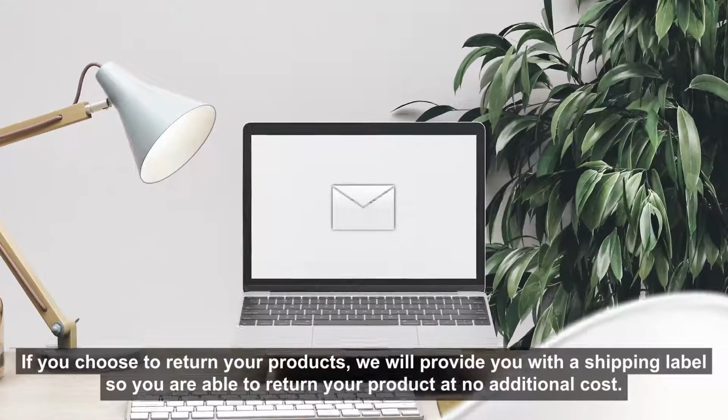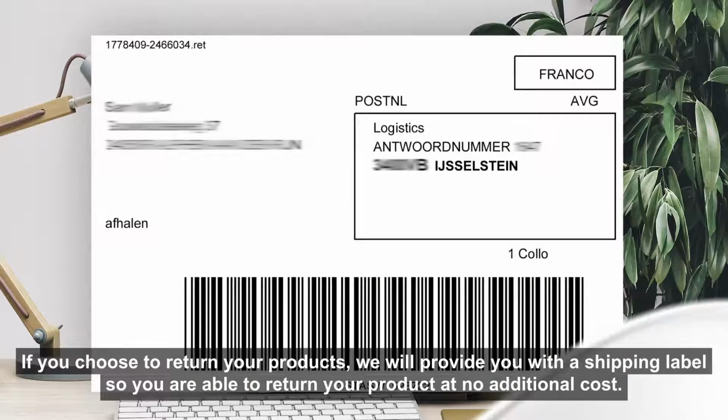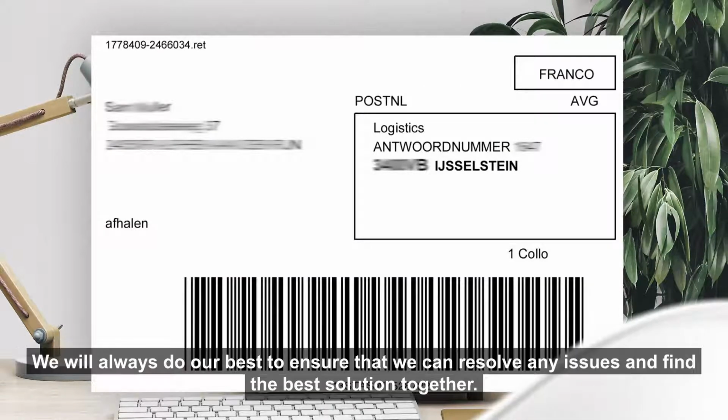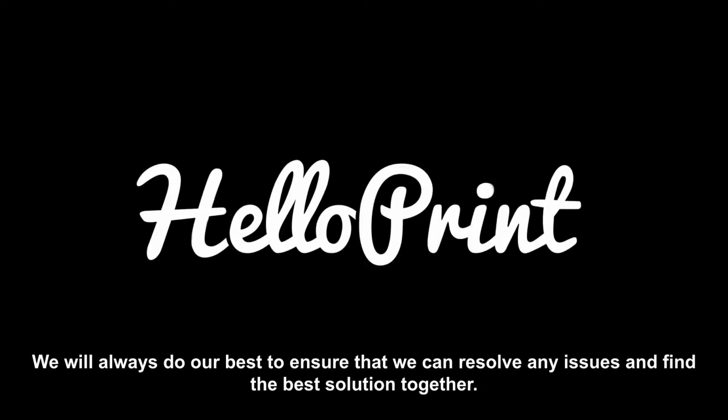If you choose to return your products, we will provide you with a shipping label so you're able to return your product at no additional cost. We will always do our best to ensure that we can resolve any issues and find the best solution together.